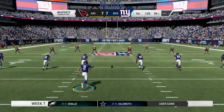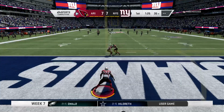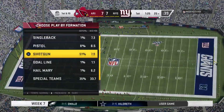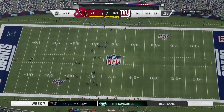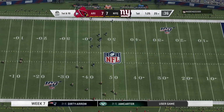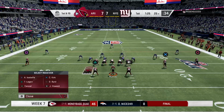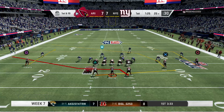Each team's had it. Each team has scored. 7-7 here as the kick's away, and this will be a touchback as that sails over the end line. Ready to go with their next drive, and at the line, the Cardinal offense. And for them, a touchdown their last go-around. Obviously, they'll be hoping to do that again.